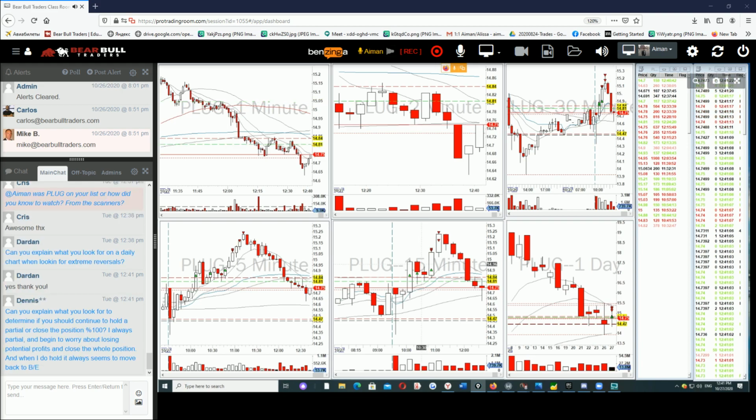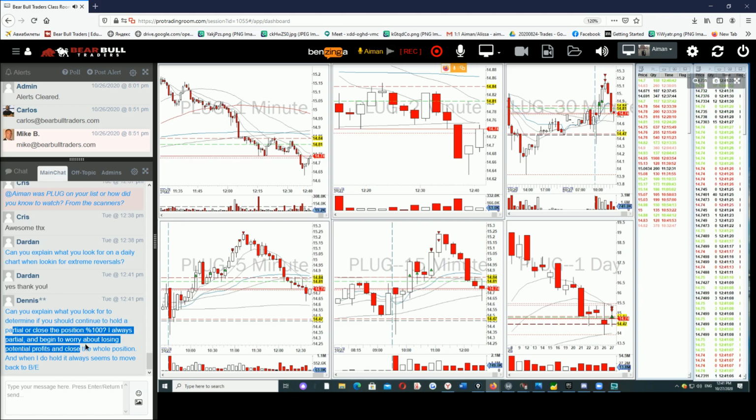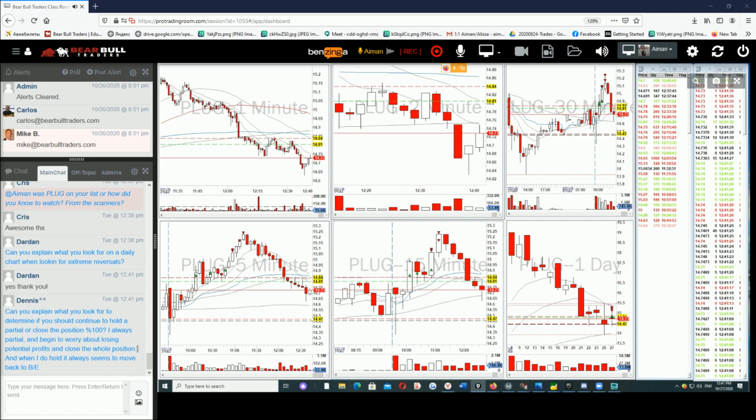Can you explain what you look for to determine if you should continue to hold a partial or close the position 100%? I always partial at the beginning, worry about losing potential profits. Okay, so it's the same thing but in the opposite direction.